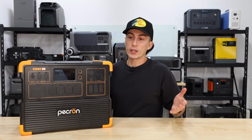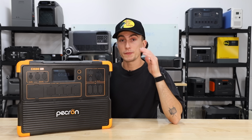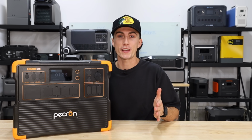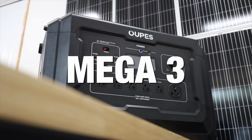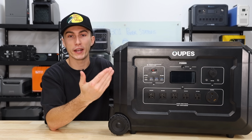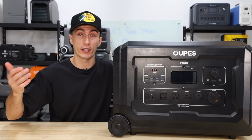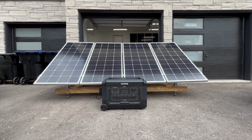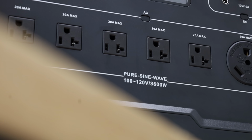It's crazy. Nothing about it blows us away, but it is the most affordable unit in this category if that's your bare bones necessity. The Oupes Mega 3. It's pronounced Opus, but you can't put a name like that on the power station and not expect everybody to call it Oupes. The Oupes Mega 3 is a 3072 watt hour battery bank with a 3600 watt inverter.